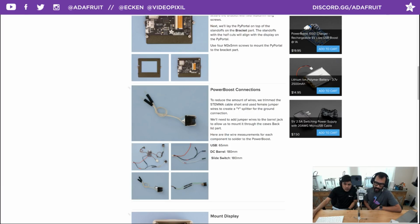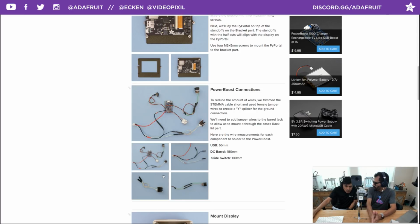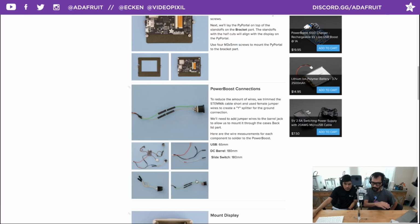And we're doing this for the stemma cable itself, since we are splitting the ground connection there so we can feed it to the barrel jack and the button. And then the DC barrel jack has its own, so you can actually fit that through the back lid. Otherwise, there's no way to fit that through once it's already been soldered on. And then the button itself also makes it a little bit easier when you're mounting to the case. Just add the jumper cables to that. Yep. One is the DC barrel jack. And of course, shrink wrap for everything, so none of the connections touch.